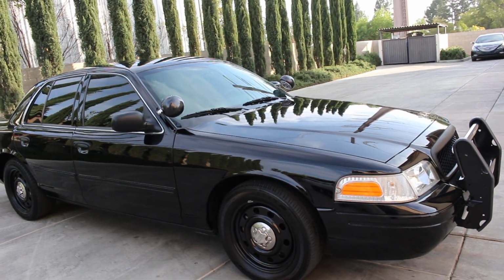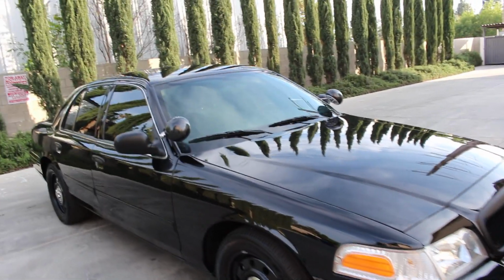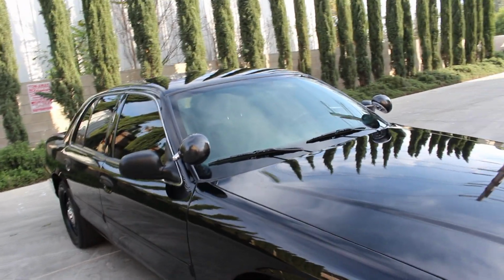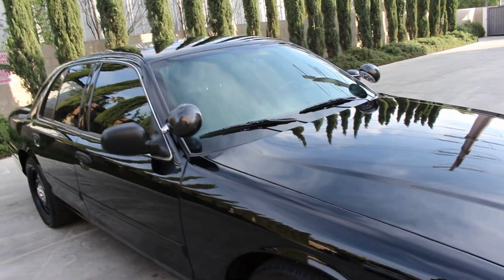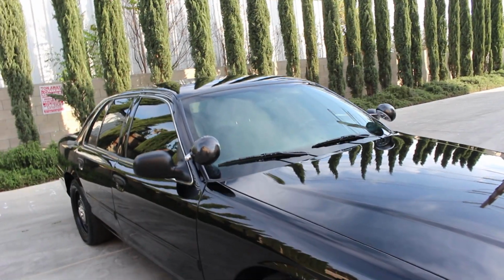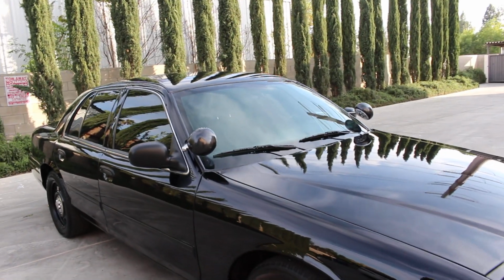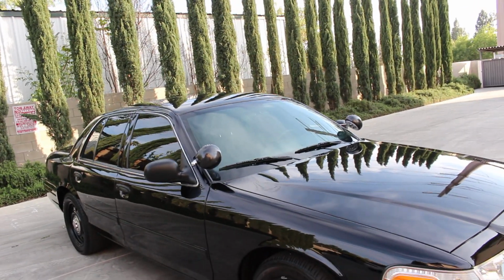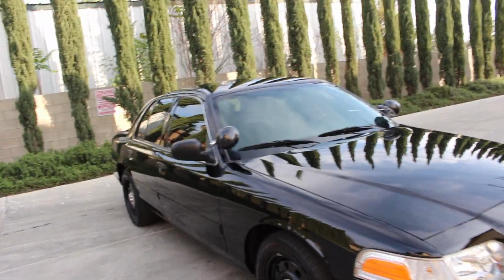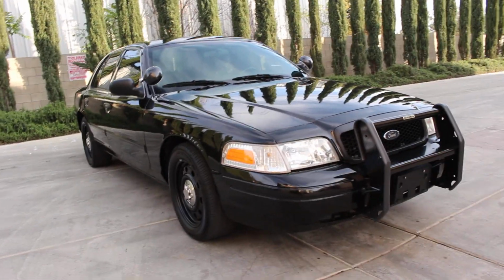Just stay with me. I got a lot of ground to cover, so I'm going to try to do it all within 12 minutes. I do have brand new used spotlight brackets with the poles and handles. I do have brand new Unity LED bulbs on this particular unit. Once again, the spotlights are used, but the bulbs are new. They're 100% new by Unity. I do have clear LEDs and lenses on the front.